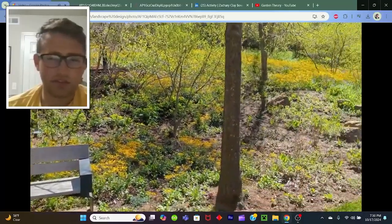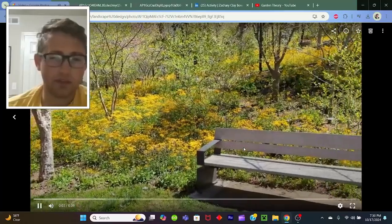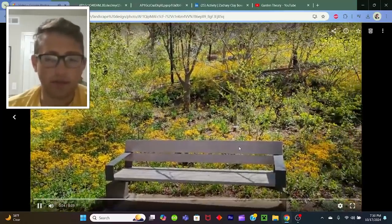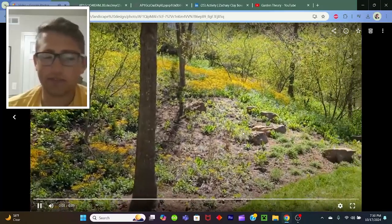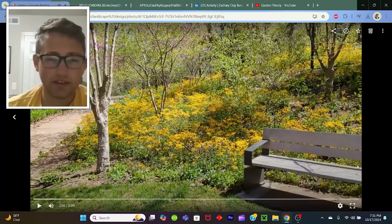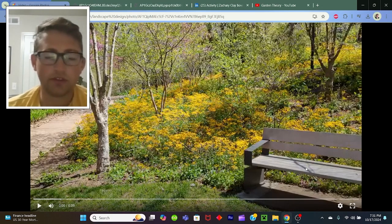But just absolutely gorgeous. I think this is a great example of how mass plantings can be used to create a really powerful sense of space. Having that yellow carpet dance through the forest is so gorgeous. So you can just imagine sitting there with the wonderful smells and having that golden hue around you. Pretty powerful of how all that plays together.